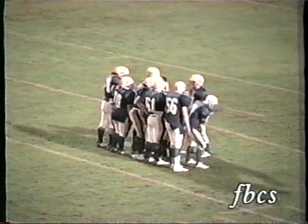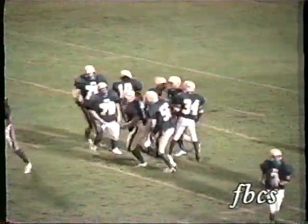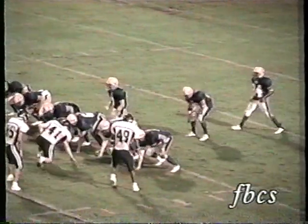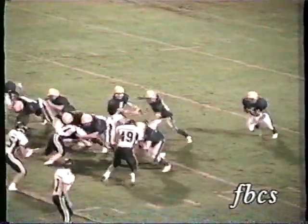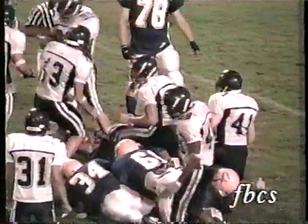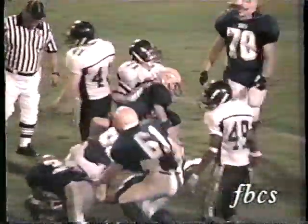Riche just gets into the huddle with 12 seconds to go, and here they come. 9, 8, 7, 6, 5. I formation, receiver left and right. On the option, they give it to Lee, and they'll punt the football away from the 19-yard line. Three downs and out.